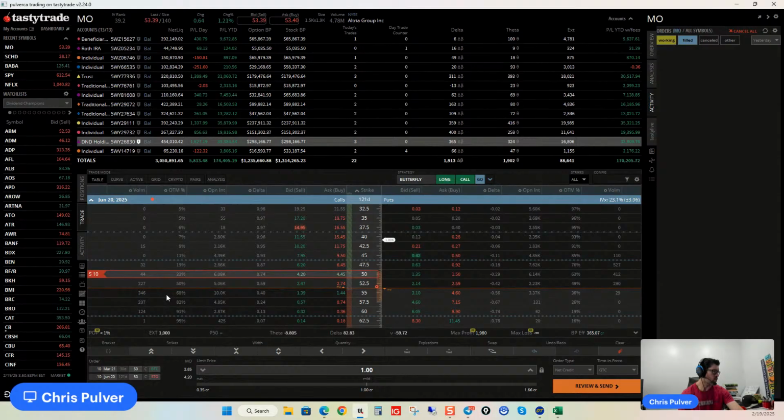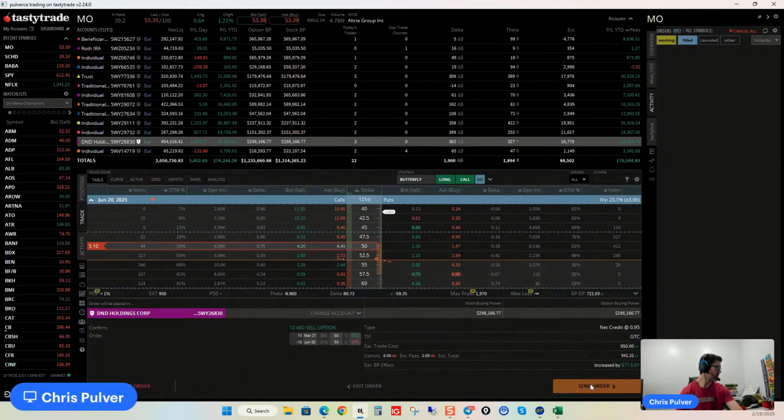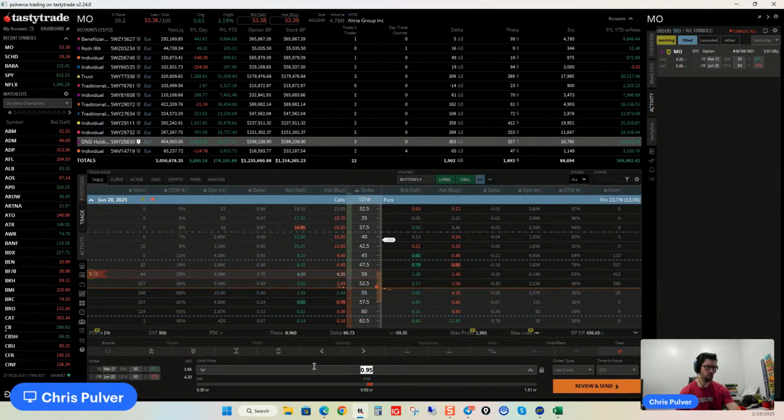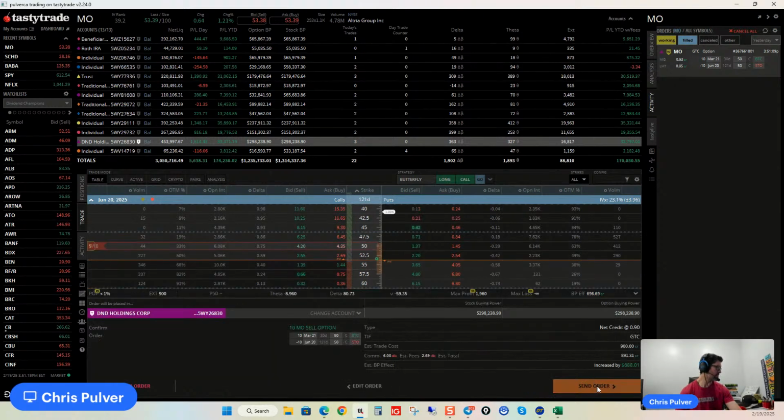Let's see what I can get. If I can roll this for $1, I would take it in a heartbeat. I have a feeling though with the bid price at 35, I'm probably not going to get too much higher than maybe, I don't know. We'll see. Let's try 90. Let's try 95 cents. See if I can get filled in this for a roll. So 95 is not filling. I'm going to go just 10-cent increments. So I'll go 90 cents.